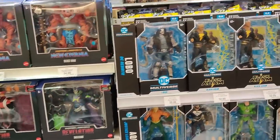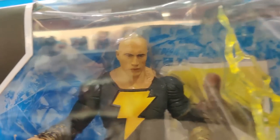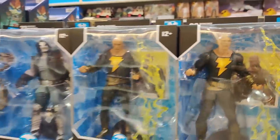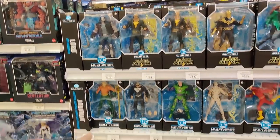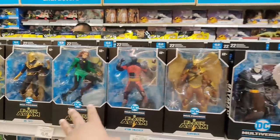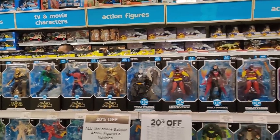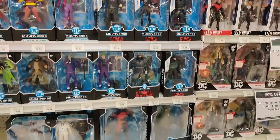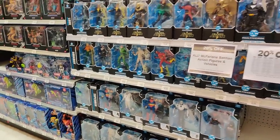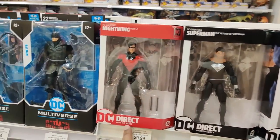Yeah, just crazy. Black Adam has finally arrived here at Toys R Us. Looking pretty good. Pretty neat. The eyes are a bit odd sometimes, but not too bad. Lobo, Aquaman, Godspeed. Now it's basically the full Black Adam line here. No one else we haven't seen already or that interesting, unfortunately. I think Dwayne Johnson there is the most interesting one.